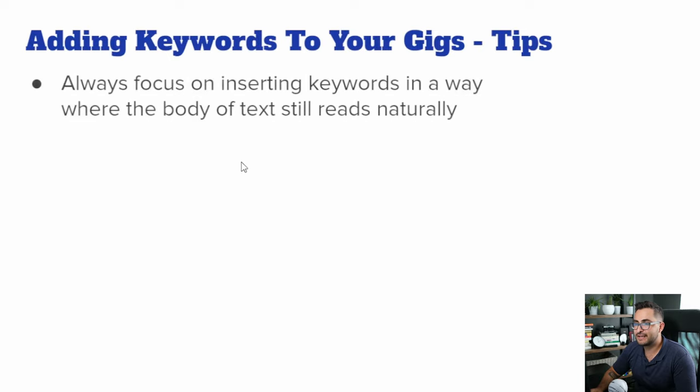And then when you're adding your keywords to your gigs, here's just some tips to help guide you. The first is to always focus on inserting keywords in a way where the body of the text still reads naturally. So I mentioned this before. Certain keyword phrases are probably longer than others, but regardless of how long the keyword is, you want to insert them into your description in a way where it doesn't ruin the description. You still want the description to be descriptive, to be helpful in your buyer's understanding of what it is you sell, while at the same time having the keywords in there for the search algorithm to pick up and rank your gigs.